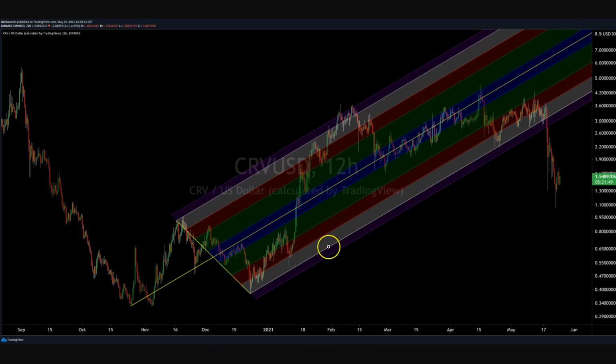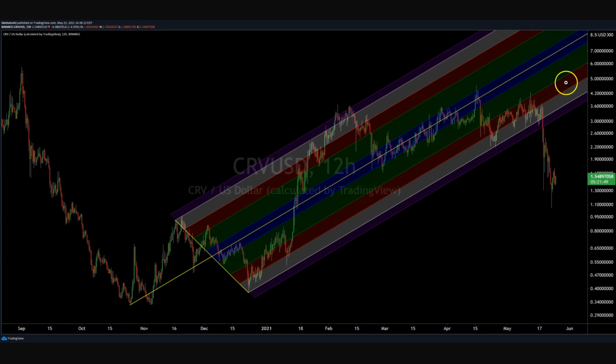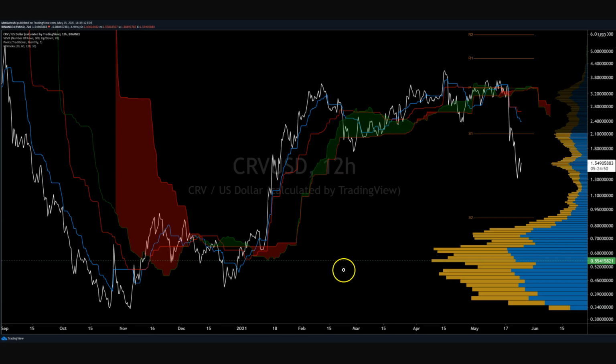So it's always worth keeping these on the chart or looking at them every once in a while, at least knowing that they're there, especially one like this. Link comes to mind as well, but Link's pitchfork is multi-year and it's just staying inside of that, bouncing around. So if this can get back up, I don't know what it's going to take for Curve to do that, but if it can get back in that zone, we can say, okay, Curve looks bullish again, right?